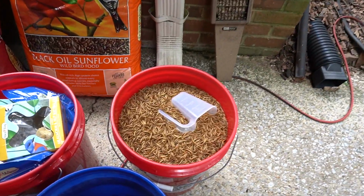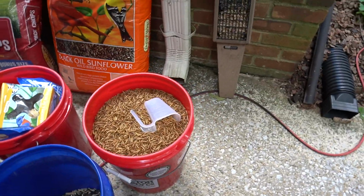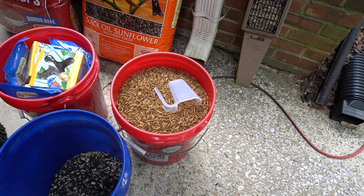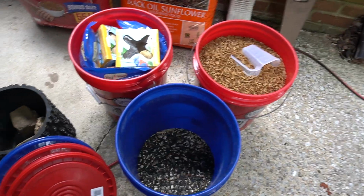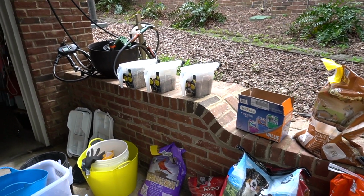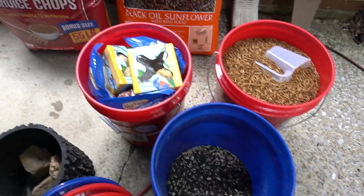Since I've got a feeding station, I buy 11 pounds of dried mealworms. It fills up more than one 5-gallon bucket, about 1 3/4 bucket worth, and it'll last me maybe 3 months. And this is the total feed that I also had in my feeder all the way to the left, the 3-in-1 tote. Every now and then I'll fill up that 3-in-1 tote out of this bucket.